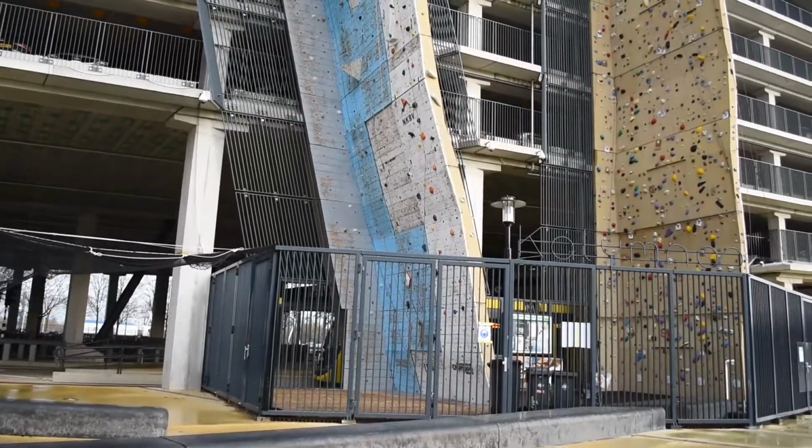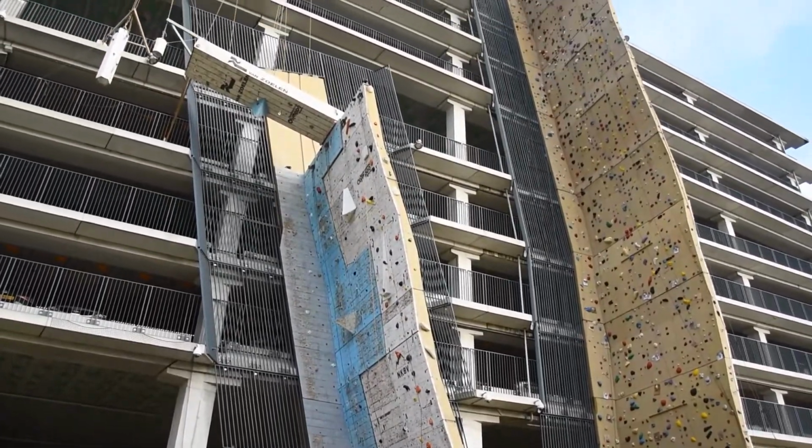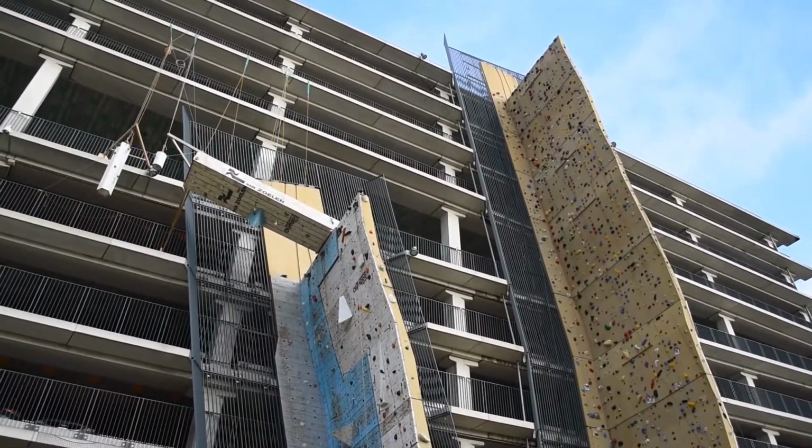Besides all this infrastructure, something random that can be found here is a climbing wall attached to the parking garage. It is part of a nearby sports centre.